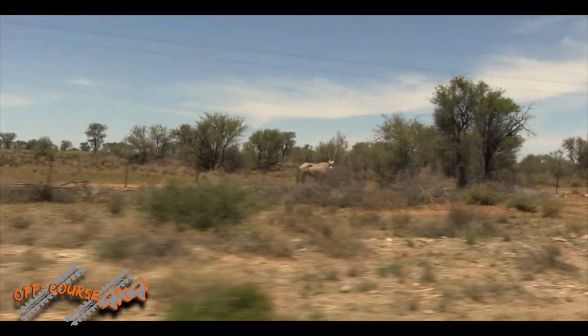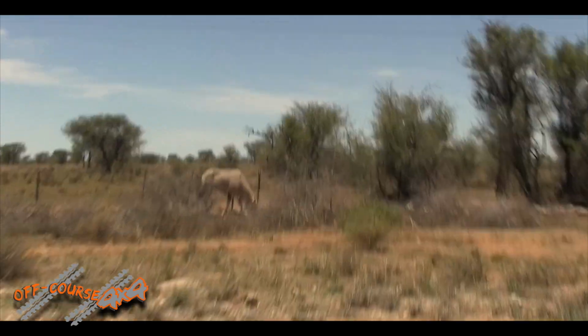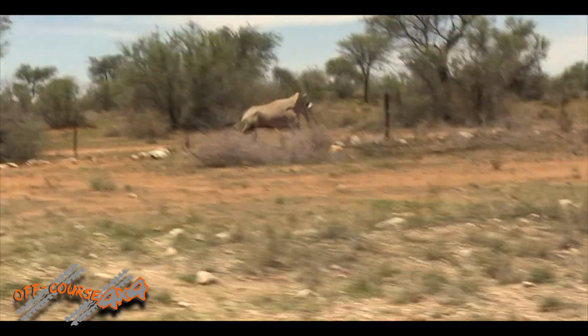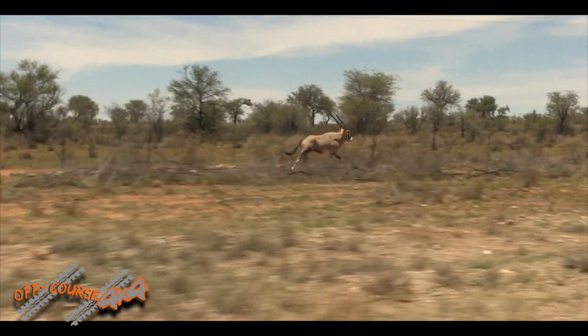The Gemsbok roam free in this area. One should be careful driving these roads, as they can reach speeds of up to 60 kilometers an hour. If they are startled or get a fright, they might easily run into your vehicle and cause great damage.